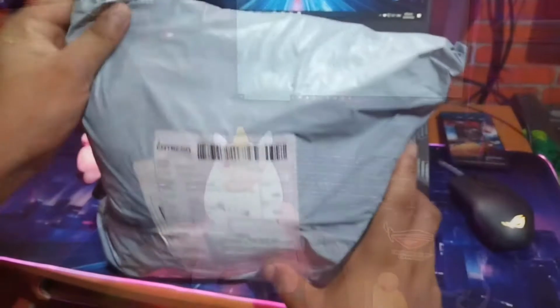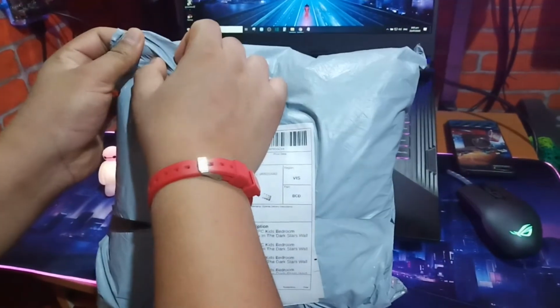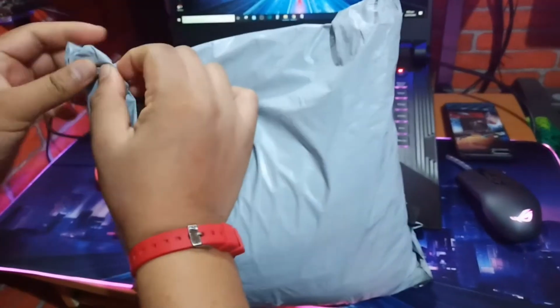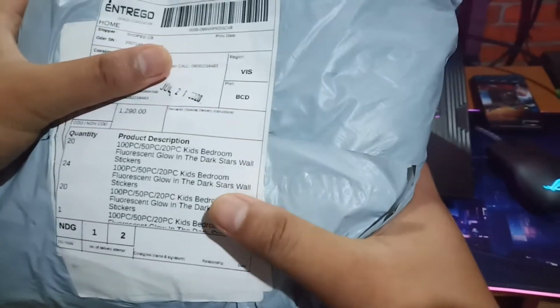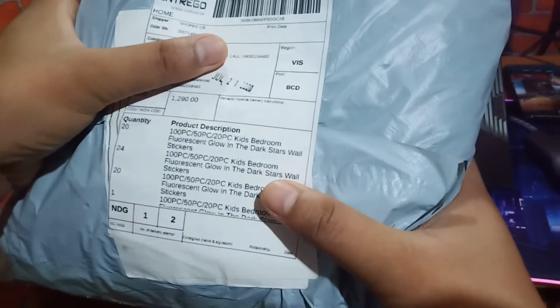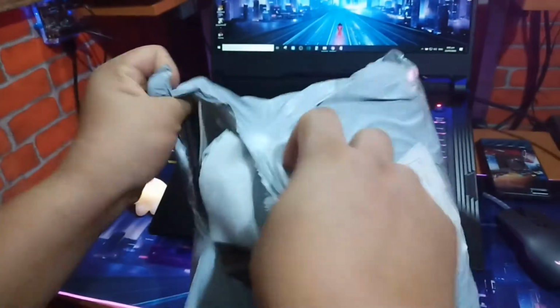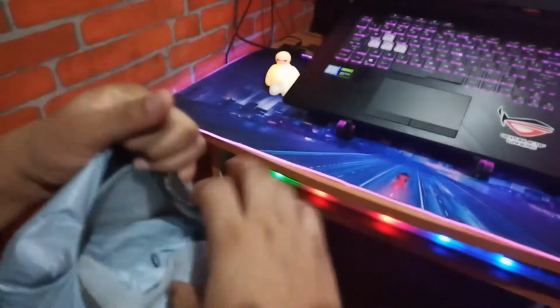Okay, guys, so this is our another order from Shopee. So ito siya, guys, ang Starry Starry Night. Kids bedroom fluorescent glow in the dark stars wall stickers. So if you want this, you can buy from my wife. This is her new business.